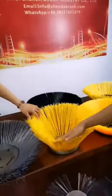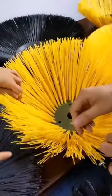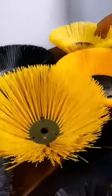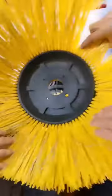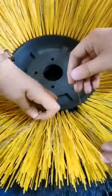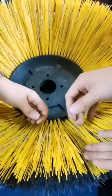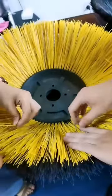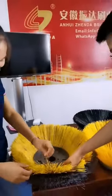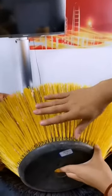And for the other brushes, you can see the filament diameter is better than this one. This one is so thick, this one is stronger. And there are two options for the filament material. For the filament, we can also use this crimped steel wire. The diameter for this crimped steel wire is about 0.6, or if you need, we can also use 0.7 or 0.8 for you. We use this crimped steel wire to improve the lifetime of the side brushes.